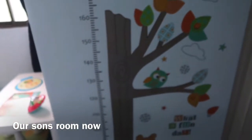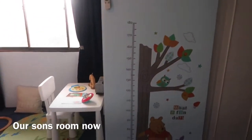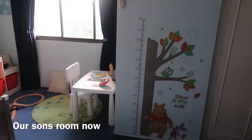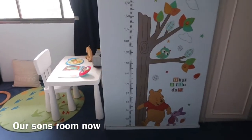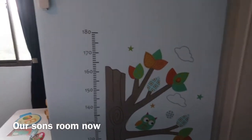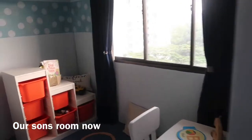And this is his tree we're using to measure his height. Let me try to put on the light. I'll be using it to measure his height. So guys, this is Jackson's tree. We'll definitely stop measuring at 180.